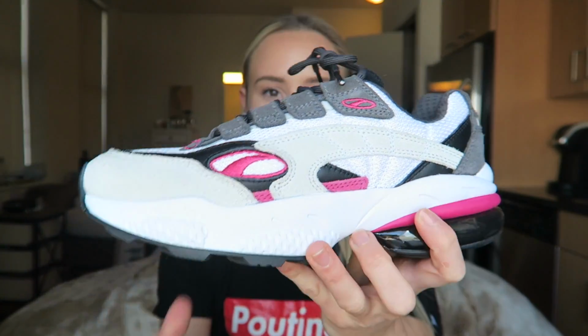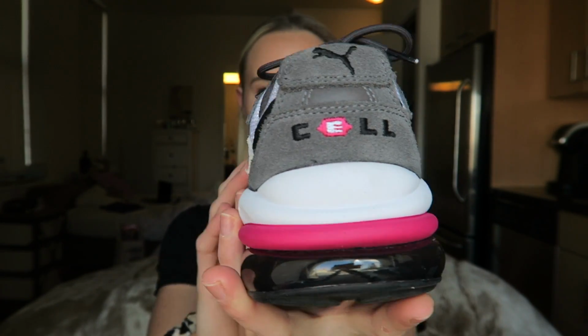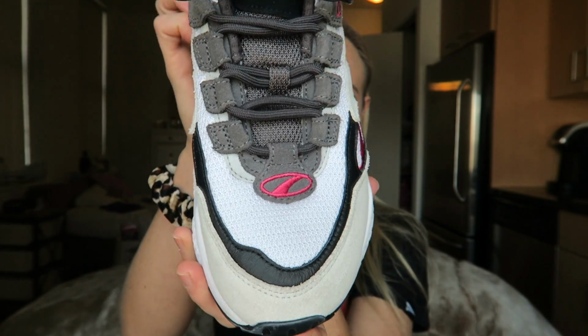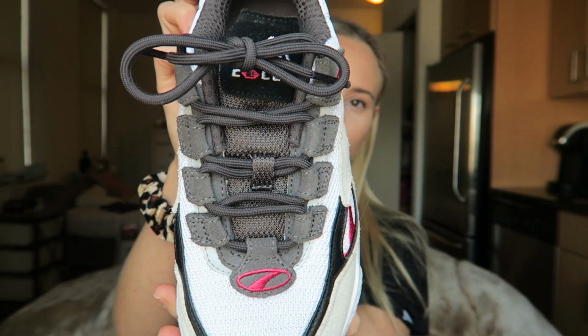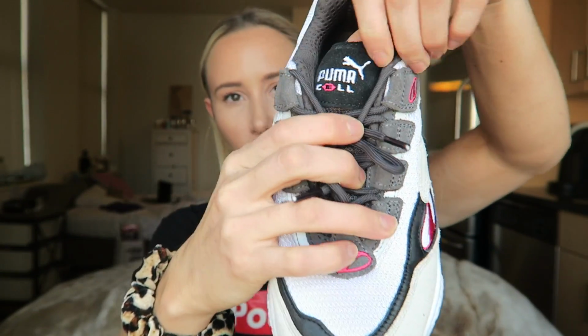And when I saw this colorway, I was like, yes, I need these in my life. But I do have one complaint about them, and I will get to that. But this right here, this is the Cell Venom, and you can see it says Cell on the back with the little Puma. You got some details on the side here, front of the shoe with kind of this gray lacing, and then here's the tongue, also very cool.